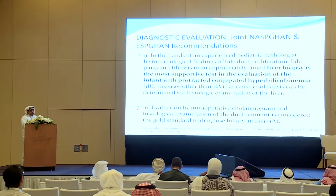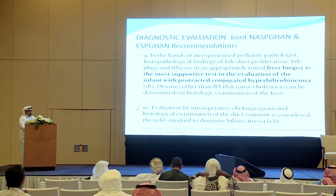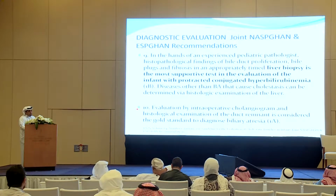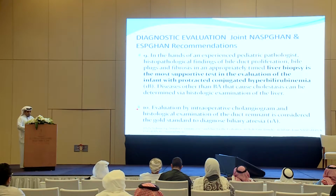And the joint NASPGHAN and ESPGHAN guideline on the role of liver biopsy in cholestatic jaundice, which was published just recently, 1 year ago, says that liver biopsy is the most supportive test in the evaluation of infants with liver disease. Always keep this in your mind, and in any practice, go with the established guideline.